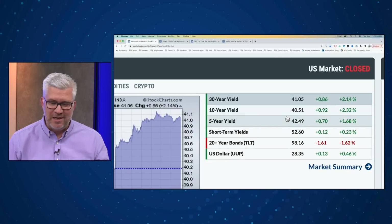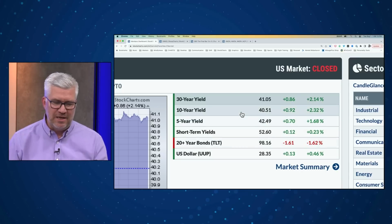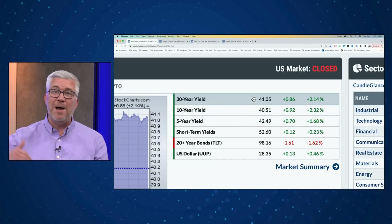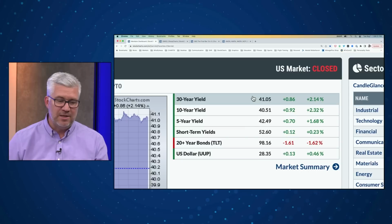Let's look at the fixed income markets. Quite a bit of movement here, actually. Bond prices came down today. The TLT was down by about 1.6%. Interest rates overall moved higher, with the 10-year point on the curve back above 4%. The 5-year and 30-year points are now all back above 4%. So rates have been sort of languishing, coming off of highs earlier this year. We can see now a rotation back to the upside.